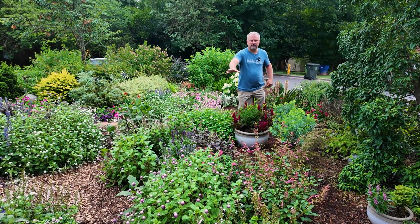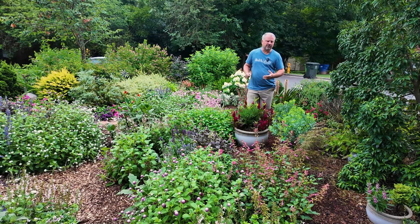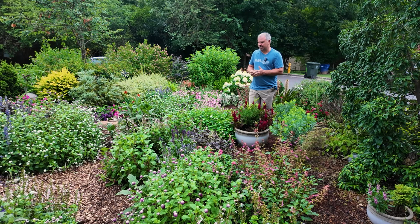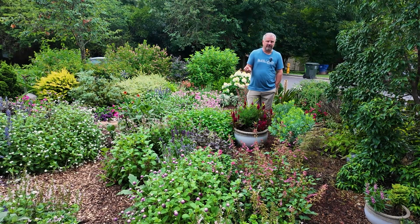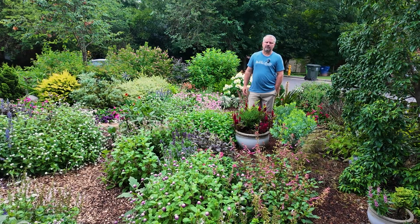You can see how the annual border has filled in completely now. Some of this was done from seed here at the house. A couple of things were purchased out and about. Most of it's pretty easy from seed. Gomphrena is super easy from seed. Most of the salvia is. The basil definitely is. The eggplant definitely is. So, I mean, most of this can be done fairly inexpensively.